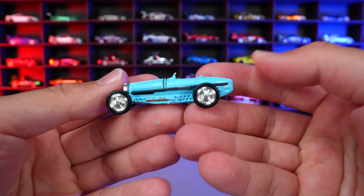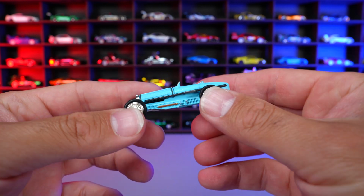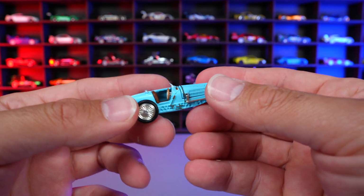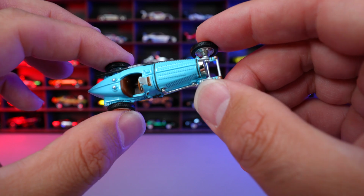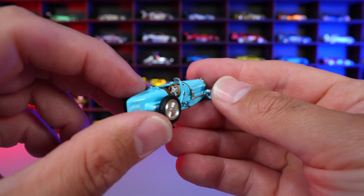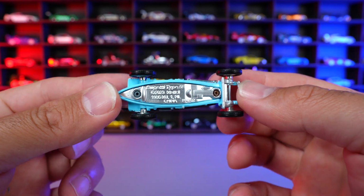And there it is, very tiny and light feeling right here. Obviously these older style cars were smaller cars as well, but just super tiny feeling right here. Look at the tire combination on there. You can see how thin that wheel and tire combination is as well. Nice detail for the interior right there with that steering wheel. There it is from the bottom right there.